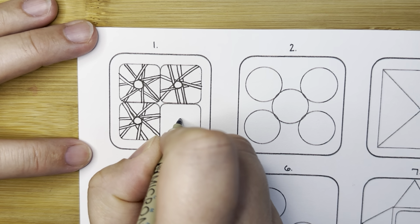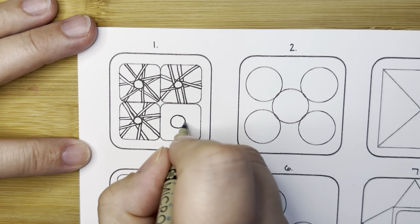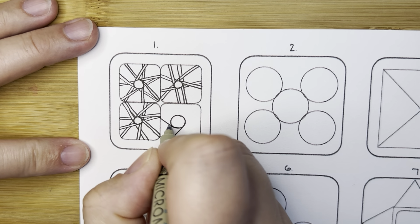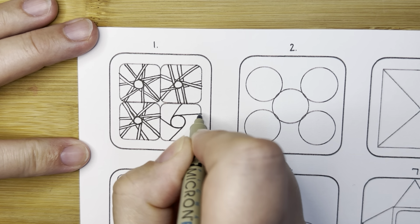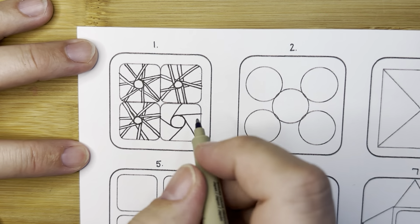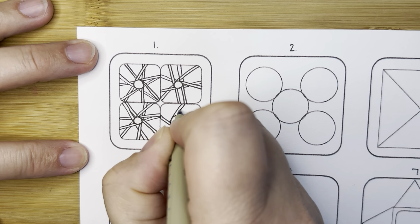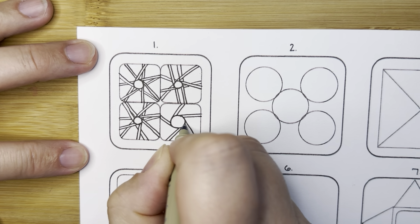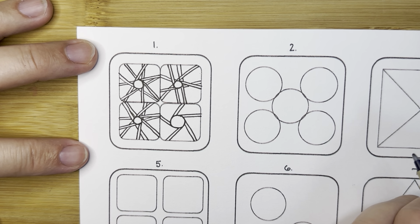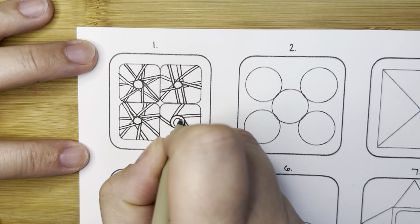All right, one more. This one, just for fun, I'm gonna make a little bit larger. Because all of these, just like regular tangles, are meant to be played with. Try playing with curved lines, try playing with adding different patterns in there. So I'm doing that aura inside. Looks pretty cool. And then for fun in the center, I'm going to put in a little spiral.